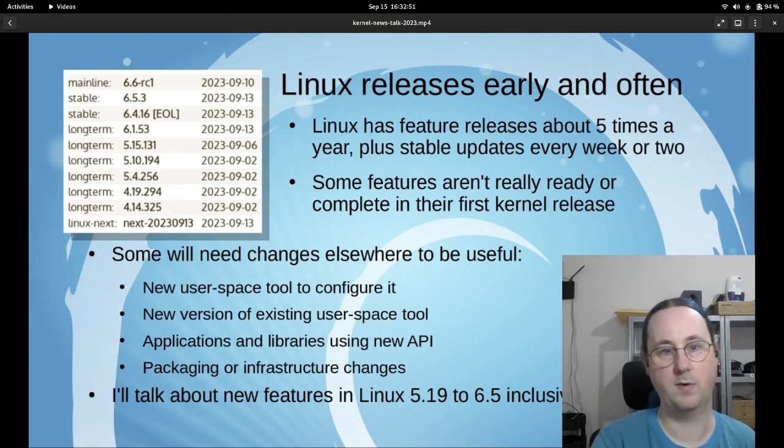And some new features need changes elsewhere in the system to be useful. Sometimes there'll be a new user space tool to configure a new facility. Sometimes it needs an extension or a new version of an existing tool. Sometimes there's an API that's meant to be used by multiple applications or libraries. And there are changes where we need to update the packaging to support those. This year I'm going to be talking about new features that appeared in versions 5.19 to 6.5 inclusive.